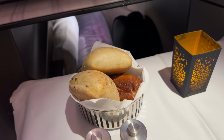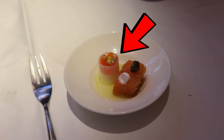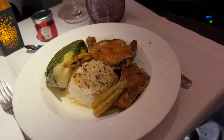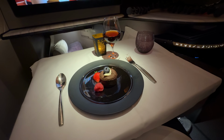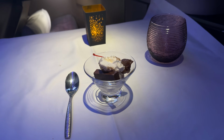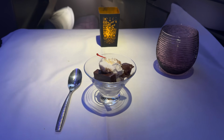Starting the meal, I got served a variety of warm fresh buns before being served salmon with edible gold for the appetizer. For the main dish, I got this massive plate of chicken and rice, and not only did I get the chocolate fudge cake for dessert, but I also decided to get the ice cream sundae as well before heading back to economy. I'll be honest, I am truly blown away.